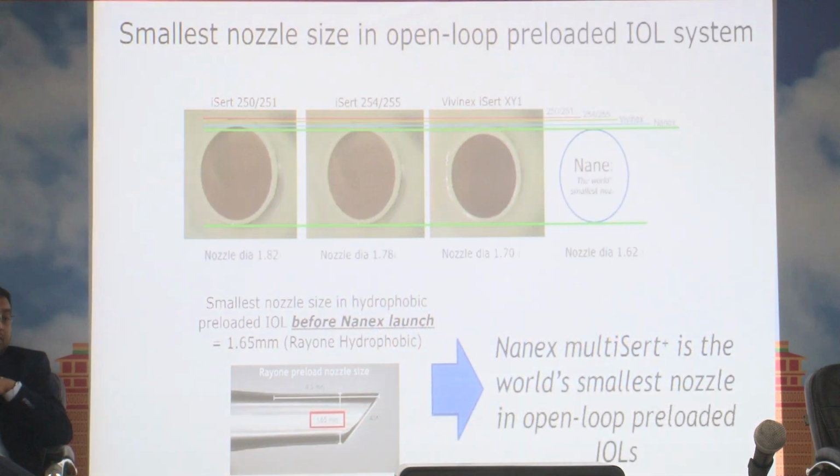So if you see here, this is the nozzle diameter, and this is the iSert, the 250 and 251. It's 1.82, then got down to 1.78 and 1.7 with the Vivinex, and now with the Nanex it's gone down to almost 1.62. So this is the slow transformation that has occurred, and actually now we are standing here with the smallest size nozzle, claimed to be the smallest in the world.